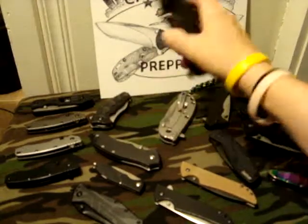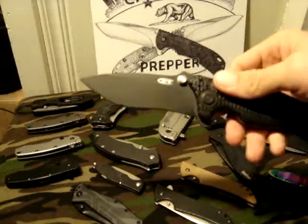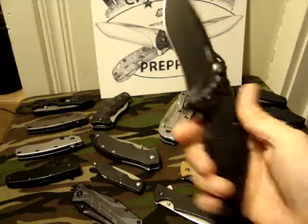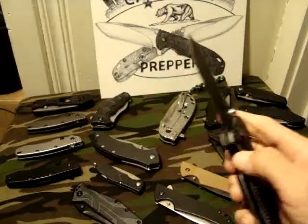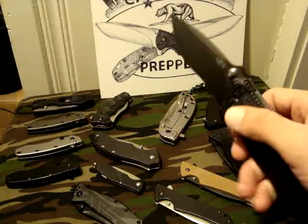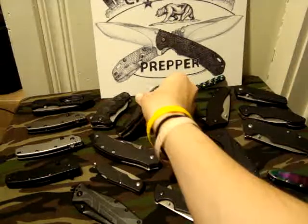Next up is the ZT-0200. If I was going into battle, this is what I would take. This is one beast of a knife. Just feels like it can take a beating, and it is plenty sharp enough to put a hurting on someone. That recurve blade is savage. Dual thumb studs and a flipper, so that's pretty cool.